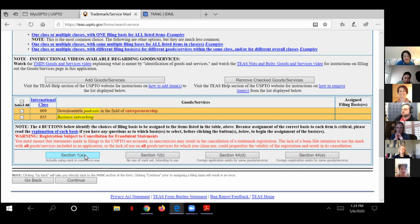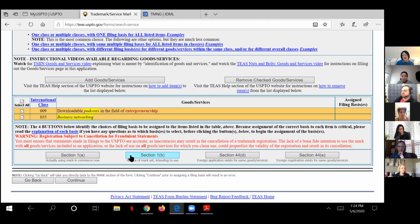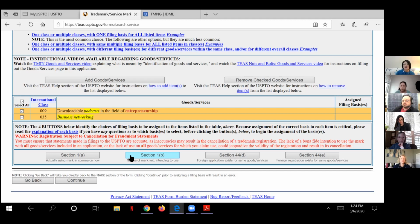So for 1B, this is sort of a placeholder, and it's saying, look, I'm going to be using it. Let's get all the paperwork out of the way, and when I've actually used it, I'll submit all the stuff that says I'm using it. And you have basically 3 years to start using it. It's going to cost you a lot of money in extension fees, but you can extend up to 3 years. 1B is generally for large businesses that are going to sink a lot of money into market research and marketing, and they want to make sure that the mark they're planning to use is cleared.